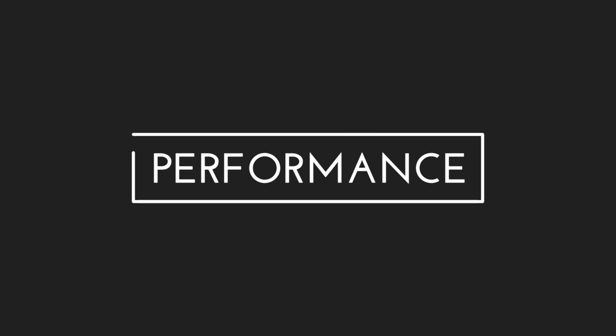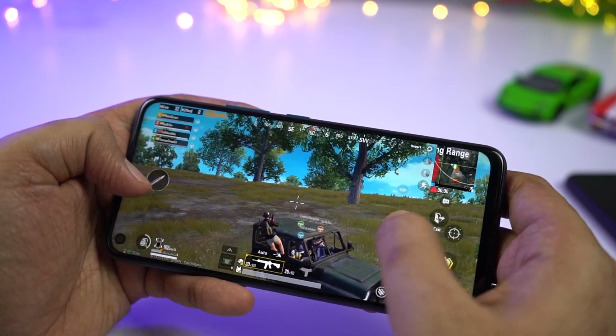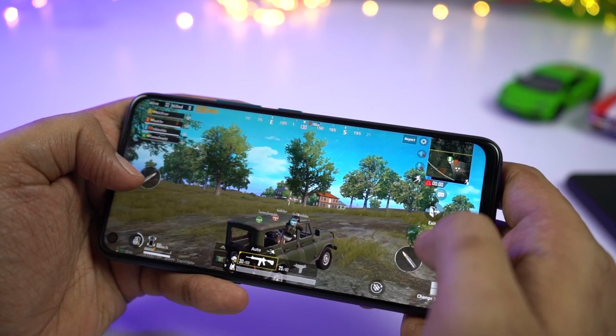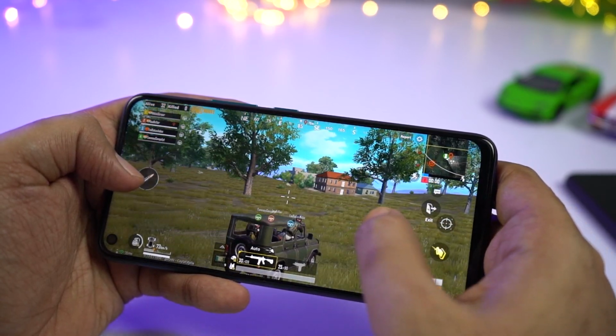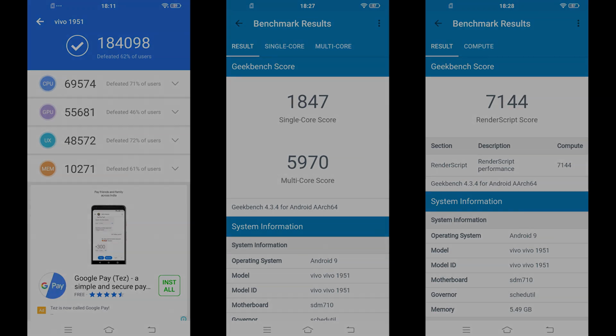Now talking about performance, this phone sports a Snapdragon 712 processor with Adreno 616 GPU, and this is also the first phone to come with a Snapdragon 712 processor in India, and that too at a base price of 15,000 rupees. So that's all pretty great. Now these are the Antutu and Geekbench scores for a quick reference. Now just like the benchmark scores, overall performance has been pretty great.